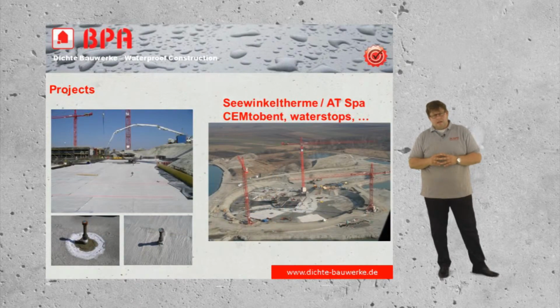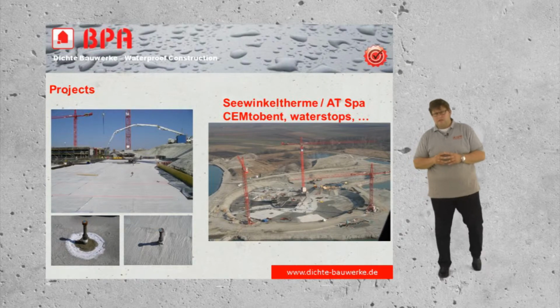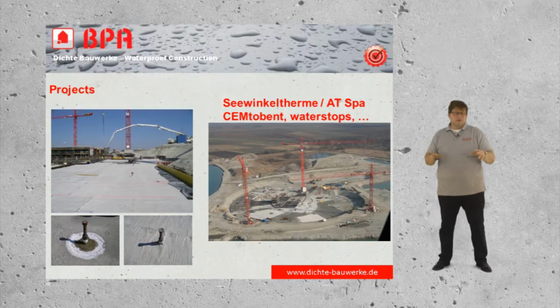Here you see the Seewinkel Therme in Austria. This Seewinkel Therme is a very famous spa built completely in the countryside with several lakes. We have approximately 7 meters of water pressure forcing on the floor slab. We sealed the concrete floor slab additionally by using bentonite sealing liner, Cementations double sealing system, also radon gas tight in this case. We had to deliver a radon gas tight system, therefore we used Cementations CS with a special HDPE membrane additionally. Then we used different kinds of water stops for expansion joint sealing and construction joint sealing.